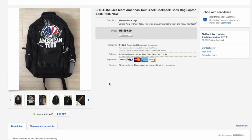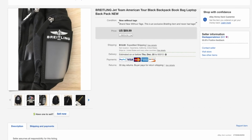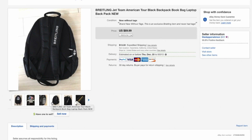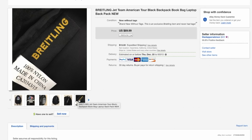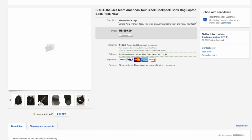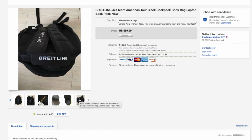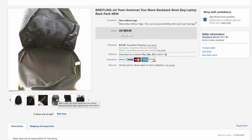Next up is this Breitling book bag. These are still on eBay right now, and some people have them priced for like $100, some people for like $200. It's kind of crazy what people have these listed for. But when you check the actual sold listings, these are selling for like $70, sometimes $80, and I ended up selling mine for $80. So I was definitely happy about that.